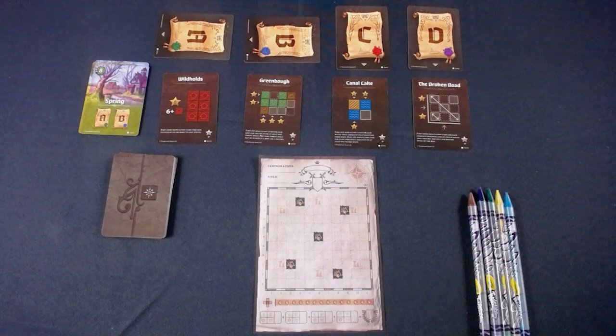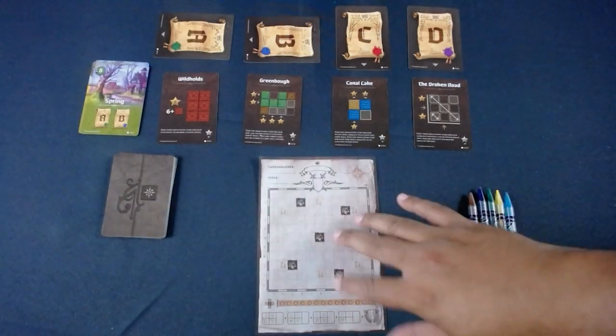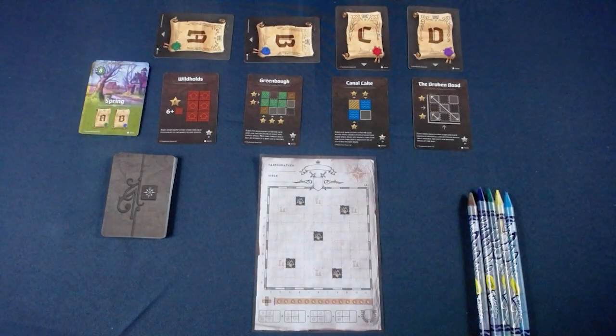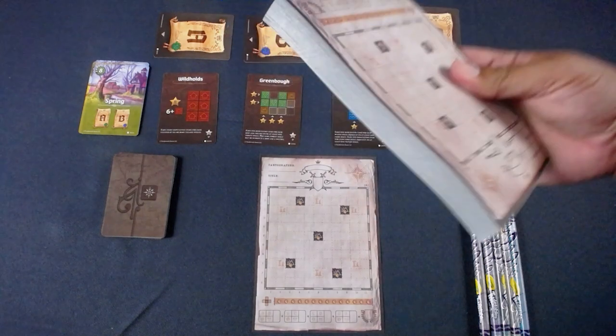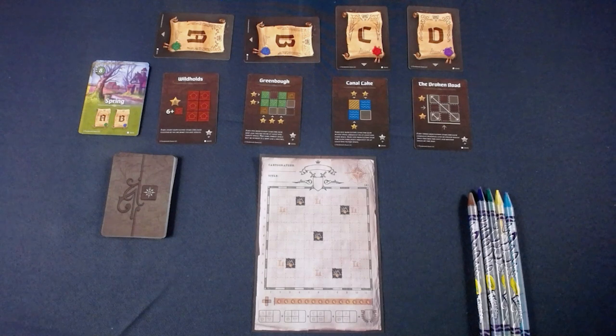All right, so welcome to the world of Cartographers. This is the main show. This is the player sheet. And you know it's the main show because you get a whole lot of sheets over there, so you're probably not going to run out anytime soon.